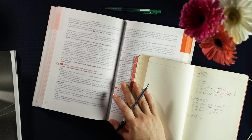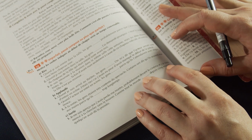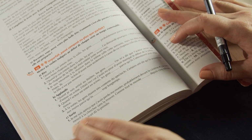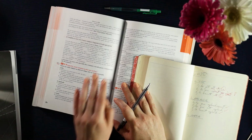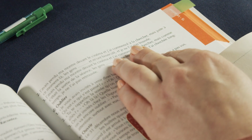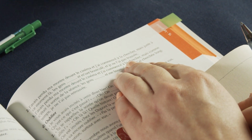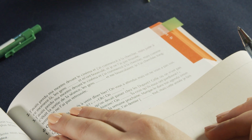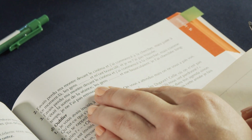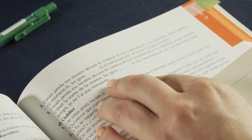Let's read the 3 sentences. Je me suis aperçue que j'avais perdu ma montre, probablement devant le cinéma, et j'ai commencé à la chercher sans la trouver. Comme tout le monde, depuis 5 minutes, quelqu'un avait dû la prendre. Number 2, j'avais perdu ma montre devant le cinéma et j'ai commencé à la chercher, mais juste à ce moment-là, les gens m'ont bousculé et je ne l'ai pas trouvée. Number 3, j'avais perdu ma montre devant le cinéma. J'ai commencé à la chercher, mais comme c'était la sortie de la séance, les gens me bousculaient. Je l'ai cherché longtemps, je ne l'ai pas retrouvée.